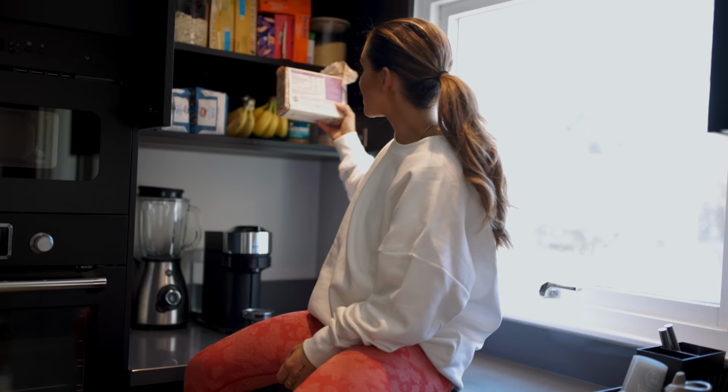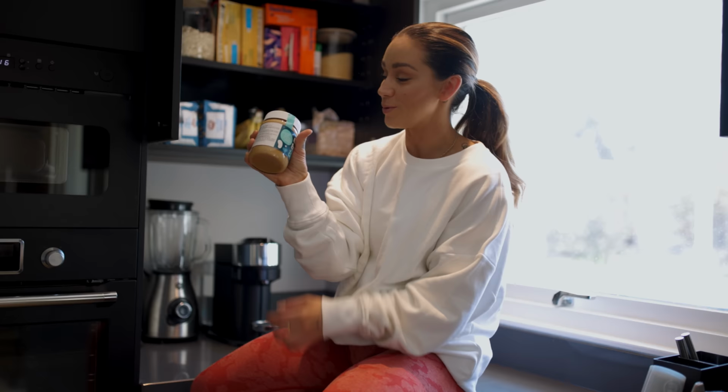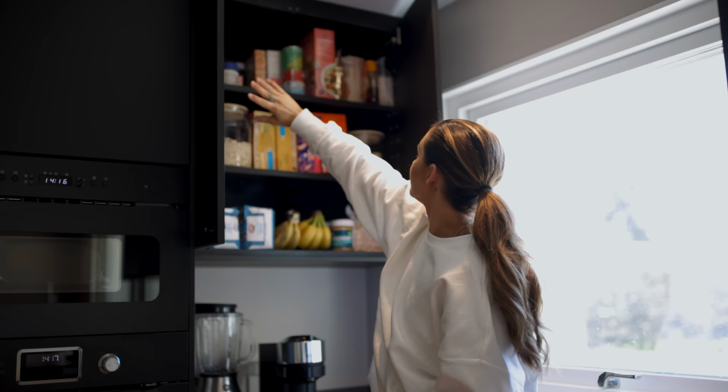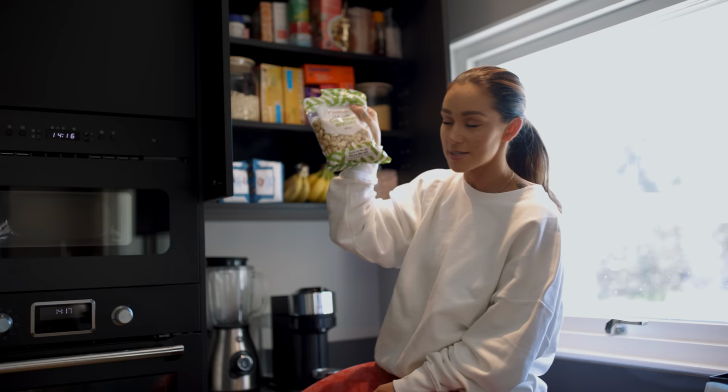We always have peanut butter at home, also a really good fat source. We have banana, a lot of it, because both me and Robin and Colin eat that. Yeah, a lot of rice there, a little bit of this and that up there, but these two are the most important ones, and nuts, important as well.